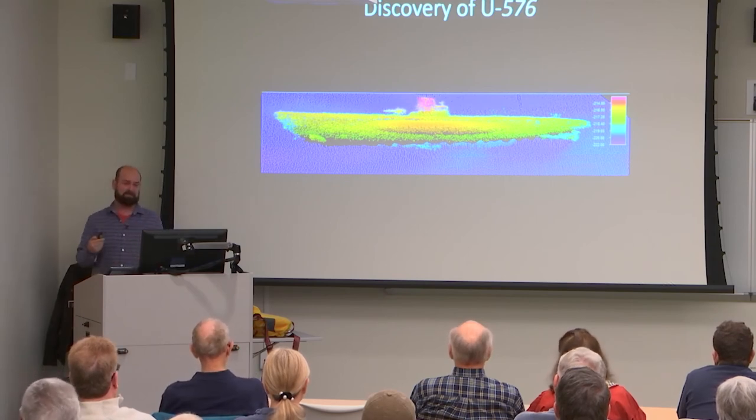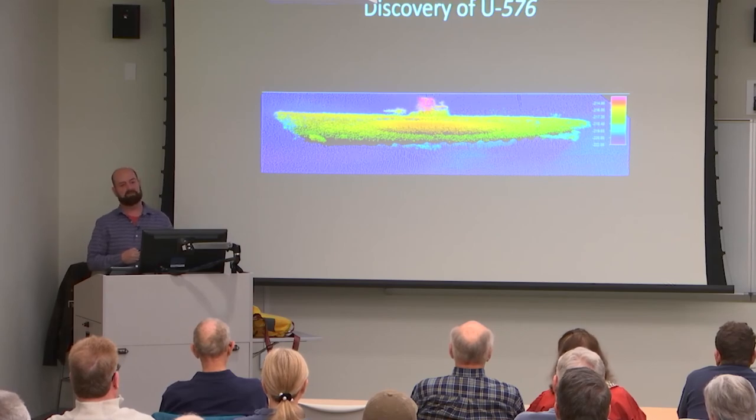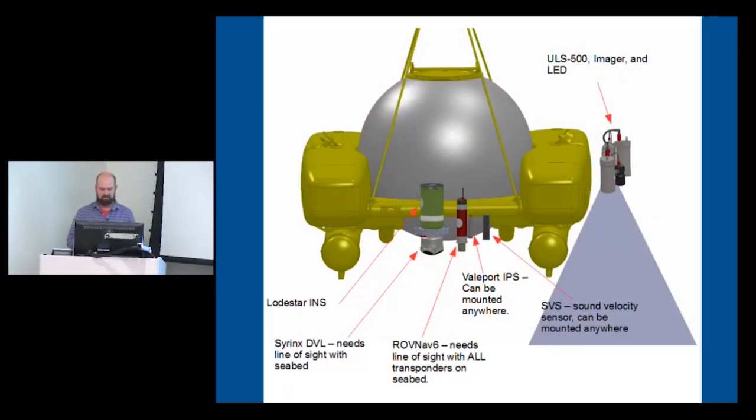So this was obviously very exciting. This is a high-resolution multi-beam image that was collected from an autonomous underwater vehicle. And then now that we found these sites, we wanted to get back and do detailed documentation of this battlefield site, again centered around developing this area and interpreting it as a national battlefield. To do that, we used the human-occupied vehicles.